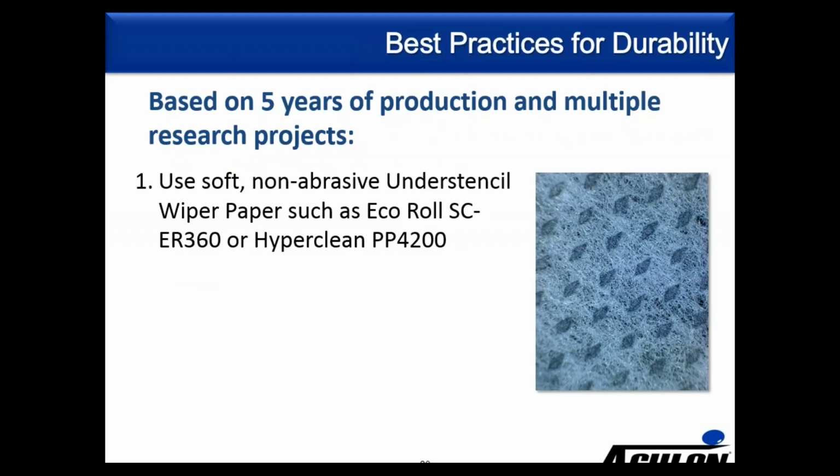So getting into some of the best practices for durability, based on 5 years of production and multiple research projects, we found that it's extremely critical that a soft and non-abrasive under stencil wiper paper, such as the EcoRoll or HyperClean, is utilized. You kind of think of it as like using a soft scrub brush for your Teflon cooking pan versus an abrasive scrub that you might use for a stainless steel pot or a hard steel pan.